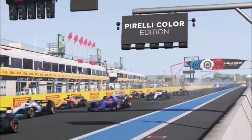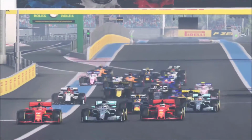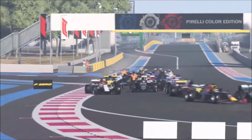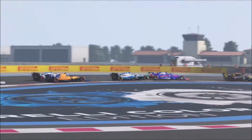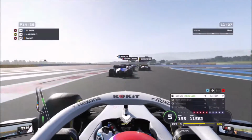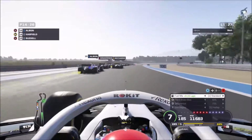We had a shocking start there. We're already getting mugged by one of the Toro Rossos on our inside, as well as no one else mugging us there. But we're going to go round the outside of that Toro Rosso. I think it's Albon, maybe. I'm pretty sure, yeah, it is Albon, who's now stuck behind Ricciardo and Raikkonen. We've actually dropped down two positions off that start.